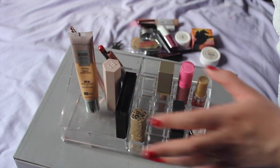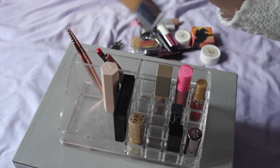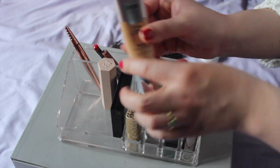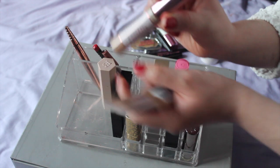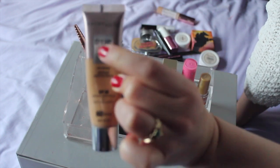And then there's a few things here that can go back in the drawers. I have the Maybelline Dream Urban Cover Foundation in the shade Almond. This I was using with my e.l.f. concealer because the e.l.f. concealer was a little too light for me, so I was mixing it with this. But since I replaced it with the Conceal and Hydrate, this is a much better match for my skin tone at the moment, so I don't really need this anymore. So that can go back in the drawers.